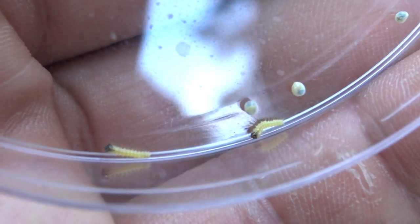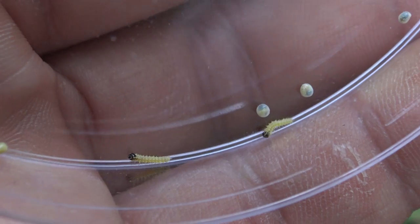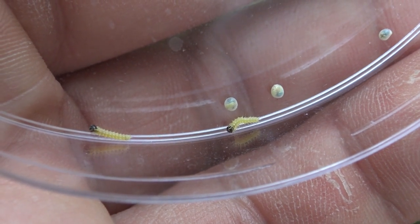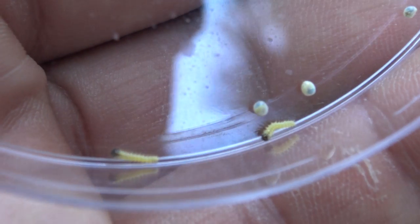That's the end. Well, the babies are finally hatching, but I don't have the time to wait for all of them. So now it's time to talk about the biology of the species, and as usual for MothCycles.